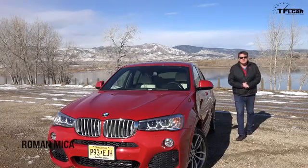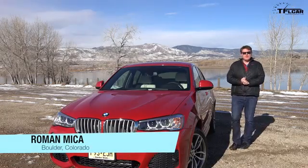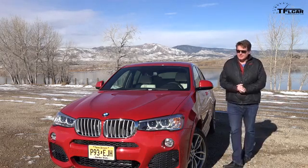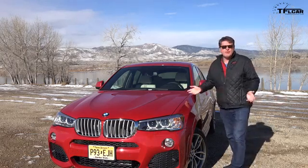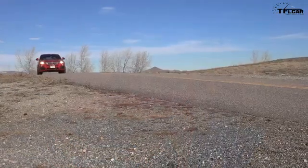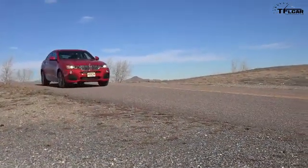And gentlemen, let me introduce you to the brand new BMW X4. And at this point, you may be wondering, what the heck is a BMW X4? Well, it is basically a four-door crossover coupe, or to make it simpler, a smaller version of the BMW X6.